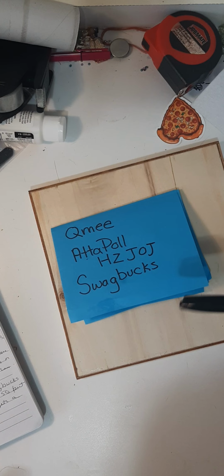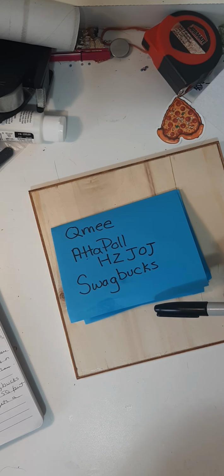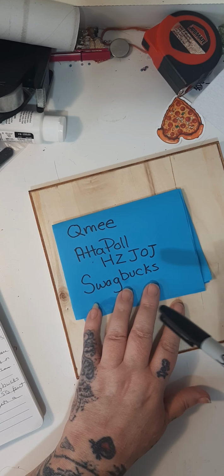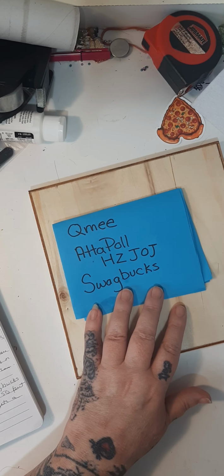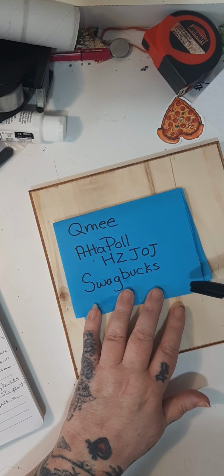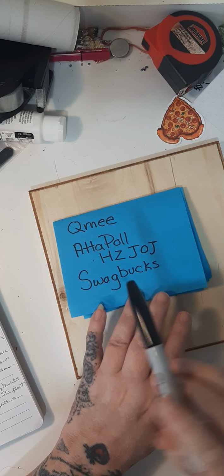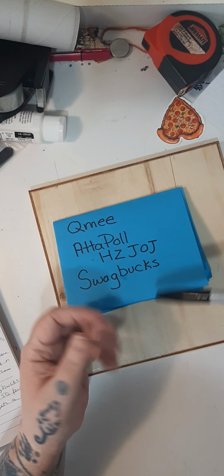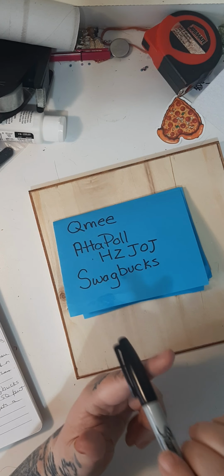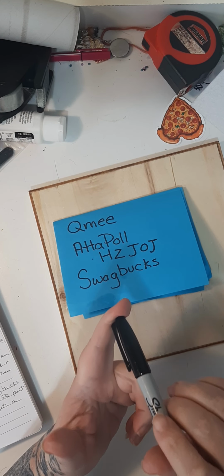You get a bunch when you sign up. You get some for doing every survey. You can download games and play them, and similar to the other ones, the further you get ahead in the game, the more points you get. They call them swag bucks, I'll call them points. So it's really simple. You play a lot of games, you earn a lot of points. You can also do the surveys, which are great.